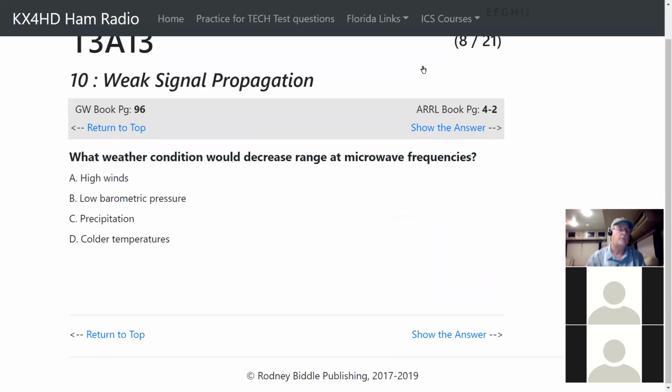Okay, weak signal propagation. What weather condition would decrease range at microwave frequencies? So microwave frequencies are UHF and above, so they're very high frequencies. And we did touch on this earlier when we were talking about the 6 and 10 meter bands. So the options are high winds, low barometric pressure, precipitation, or colder temperatures.